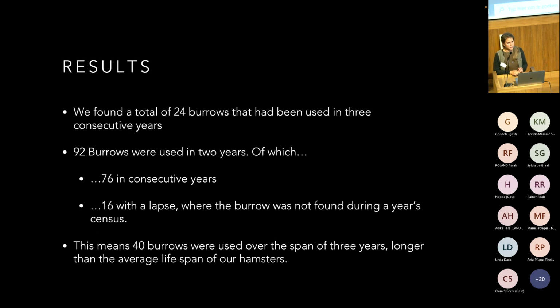So in total, we had 116 burrows that were found more than once in these 4 years. 24 had been used in 3 consecutive years, so from 2019 to 2021. And then 92 were found in at least 2 years. 76 of them were found in 2 years after each other. And then 16 with a lapse where we don't know if this lapse is because the burrow was not used or just because we have humans looking for the burrows and maybe they missed one. And actually these are possibly used over the span of 3 years instead of just 2.